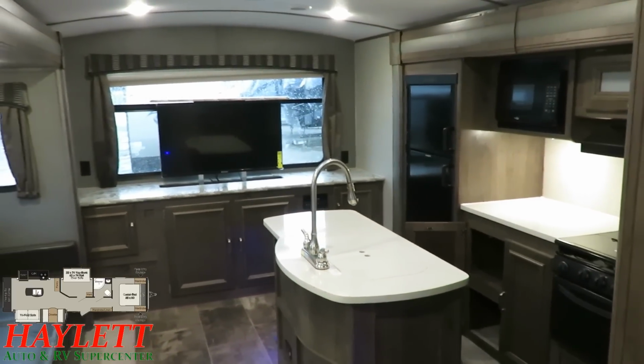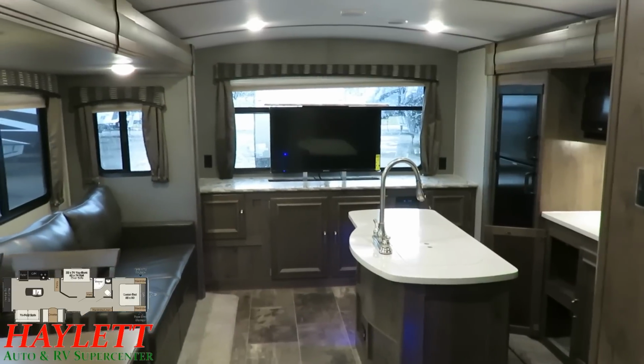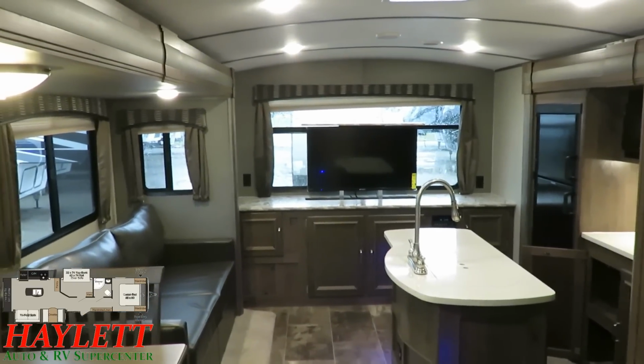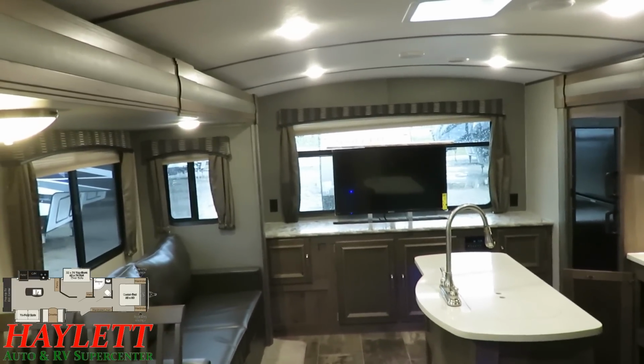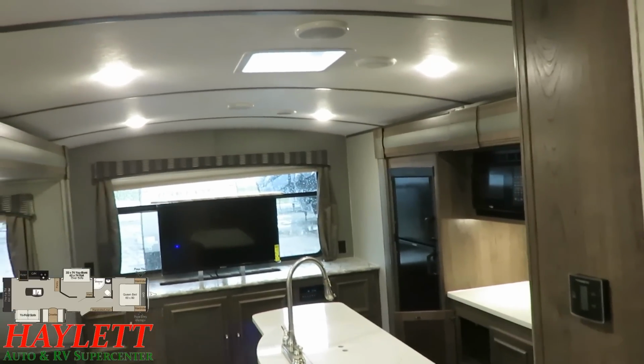So, why the Passport Elite? Why is this one of the best-selling lightweights on the market? And really, one of the cool things here is the consistency in the Passport story. Now, we are in the Elite segment, which is their upgraded series as compared to the Grand Touring, which is what most Passports are. And what you start to see here is that double vaulted roofing.